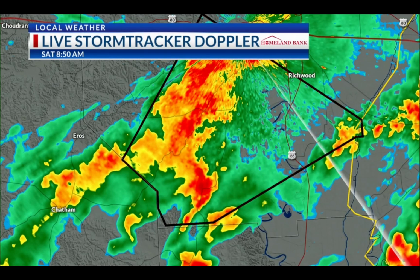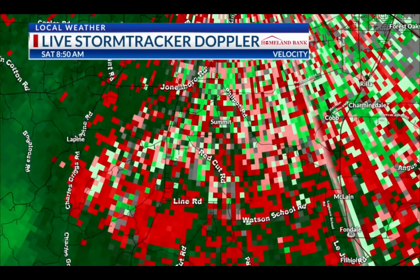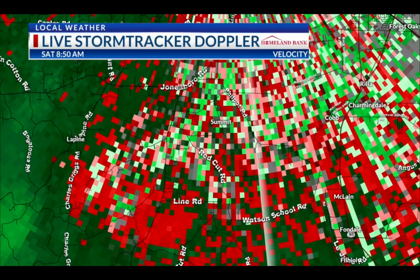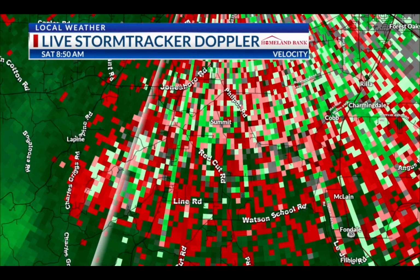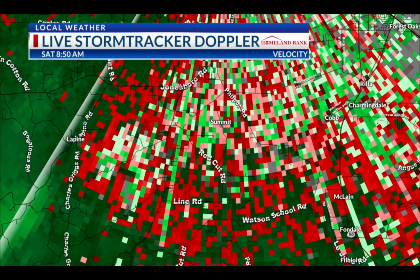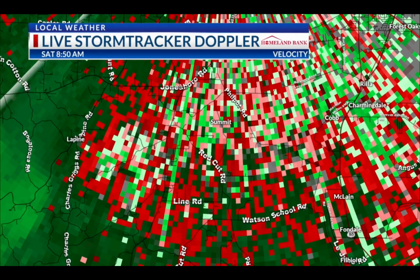And if we look at other communities, that's Jonesboro Road, that's Summit, that community, as well as Line Road, Red Cut Road. We have been discussing these same communities over and over and over again. So again, storm fatigue is becoming a potential issue. Just because you didn't get impacted the first time does not mean this time will be a miss. Again, you have to stay in your safe place when these warnings are issued for your area.